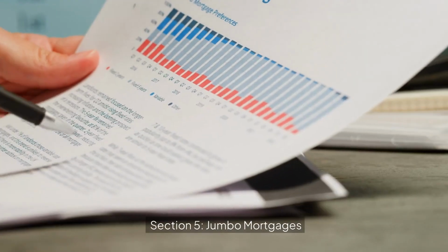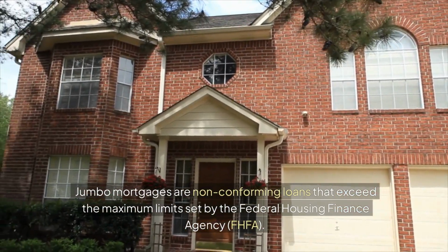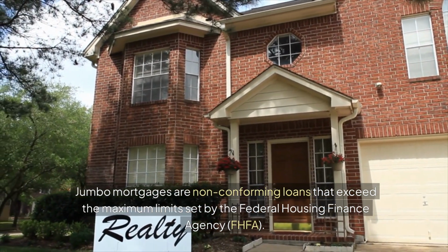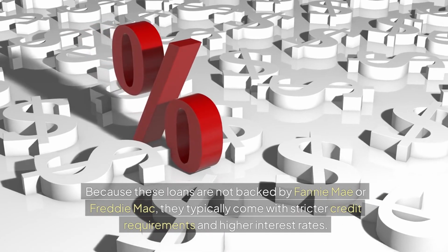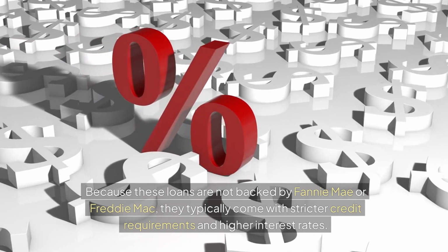Section 5. Jumbo mortgages. 5.1 Overview. Jumbo mortgages are non-conforming loans that exceed the maximum limits set by the Federal Housing Finance Agency, FHFA. Because these loans are not backed by Fannie Mae or Freddie Mac, they typically come with stricter credit requirements and higher interest rates.